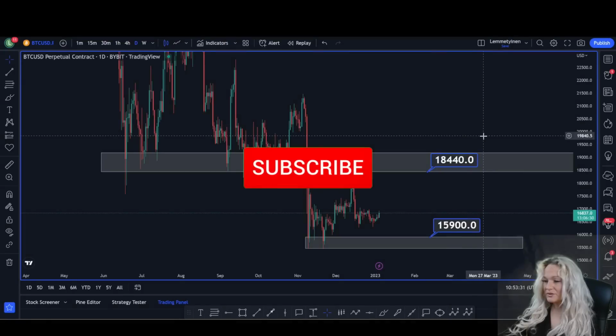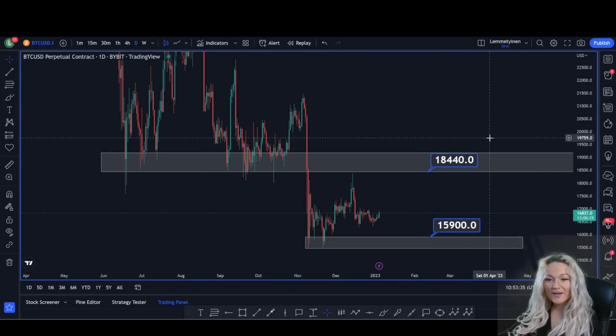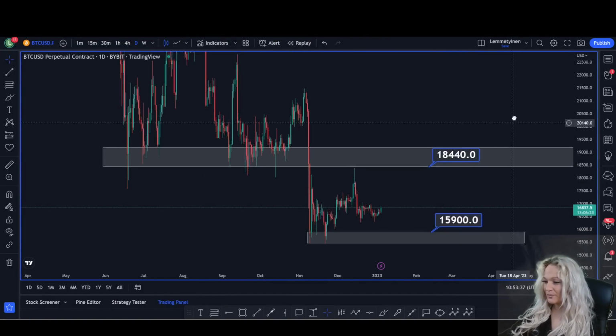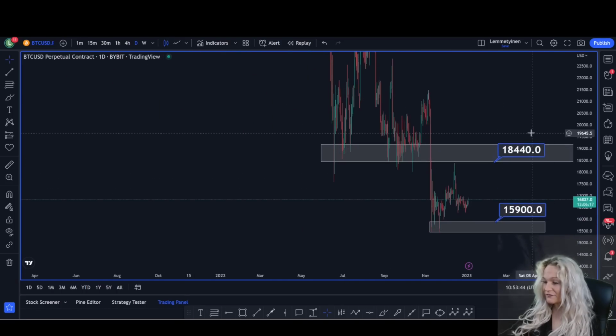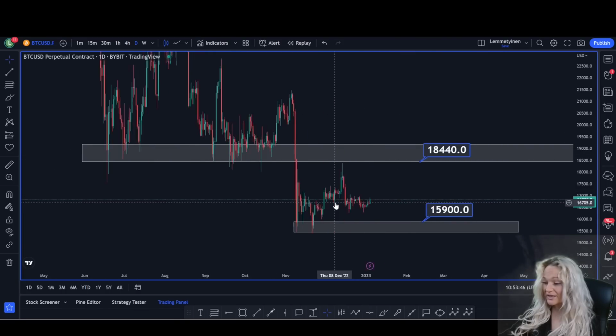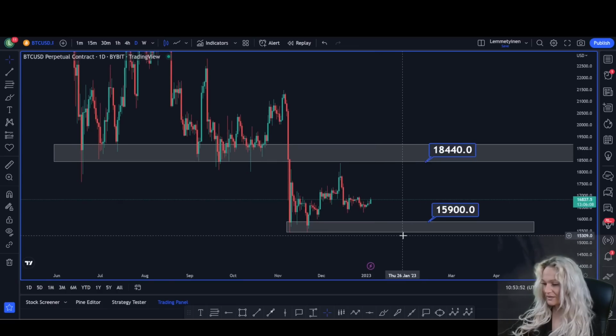Let us start off with looking at the daily chart, because it's always very important to look at the overall perspective, and the daily looks really good at the moment. If we're zooming out, you can clearly see that we have a previous support that we did break at 18,400, and we created a new support from the last break at 15,900, 16,000, and the market is right now consolidating in between these levels.